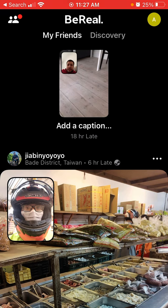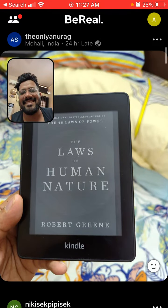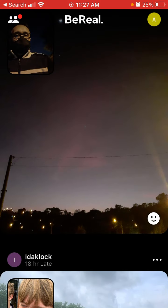The core idea of the app is that once per day you get a notification that you need to post an image. You have like 2 minutes to post that image, and you can only do it during that time frame. Basically you post the image with your front camera and with your back camera. So you post your selfie, and the back camera takes a picture of what's happening around you.